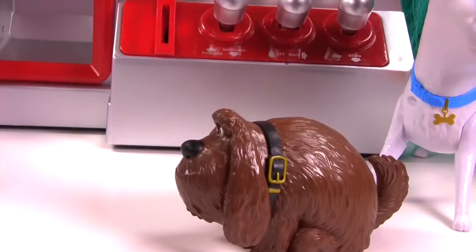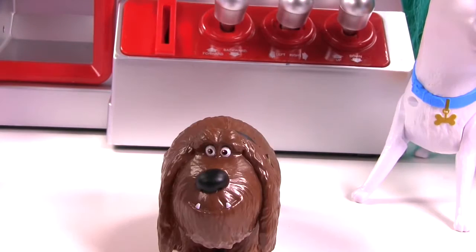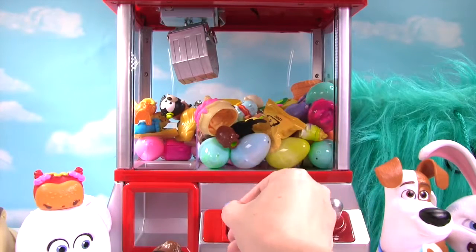Woohoo! Miss Hands, can you lend me a paw? Can you lend me a hand and help me with the claw machine? I sure can, Duke. Keep trying to get Chloe and keep trying to get some awesome toy surprises. Okay, Duke, here we go.